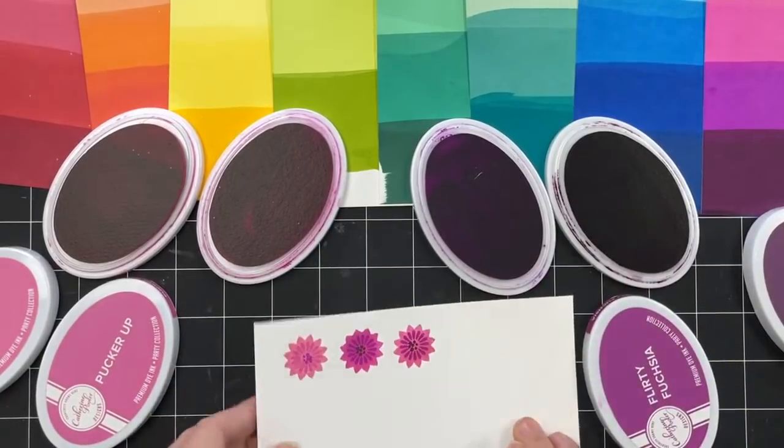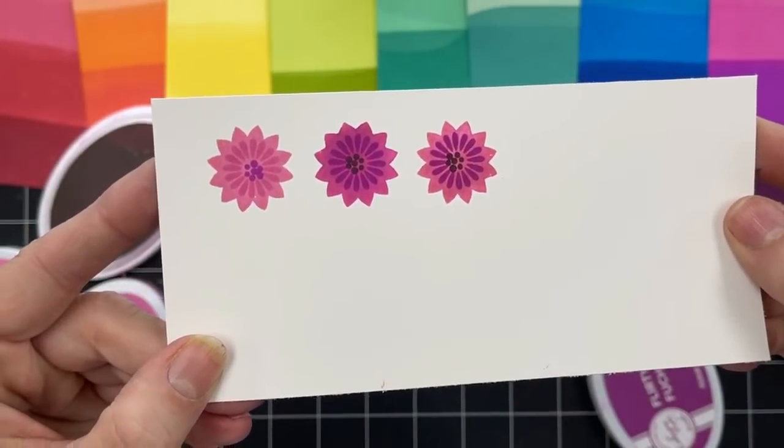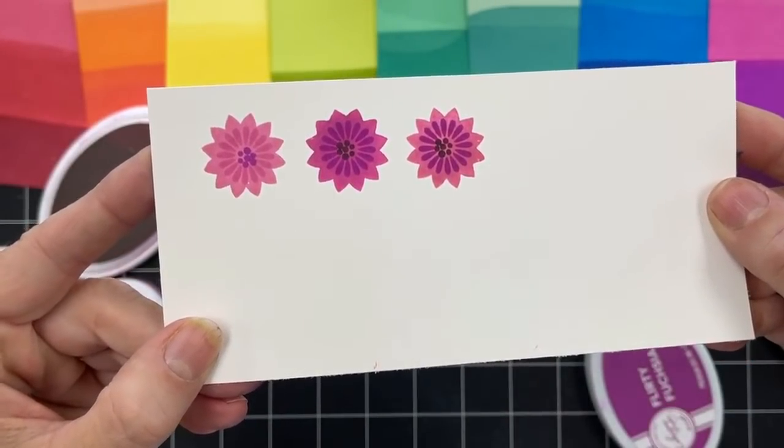Okay, so there we go, layering those colors together in different ways. Betty said blackberry-ish. Yeah.